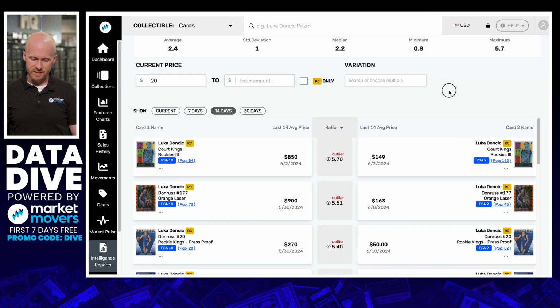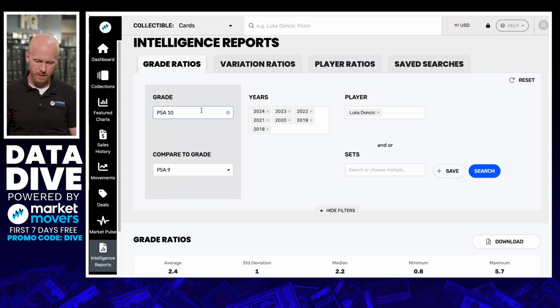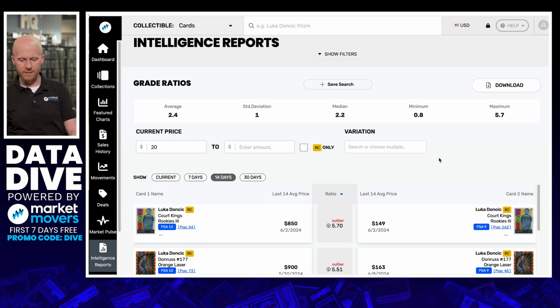Let's look at our intelligence reports. This is an unlimited feature in Market Movers for unlimited members. I put in Luka Doncic cards from all different years, so I'll show you my filters. I put in Luka PSA 10 to PSA 9, all these years. I'm filtering by cards $20 and up over the last 14 days, an average ratio of just 2.4. Just 2.4 on PSA 10 to PSA 9.